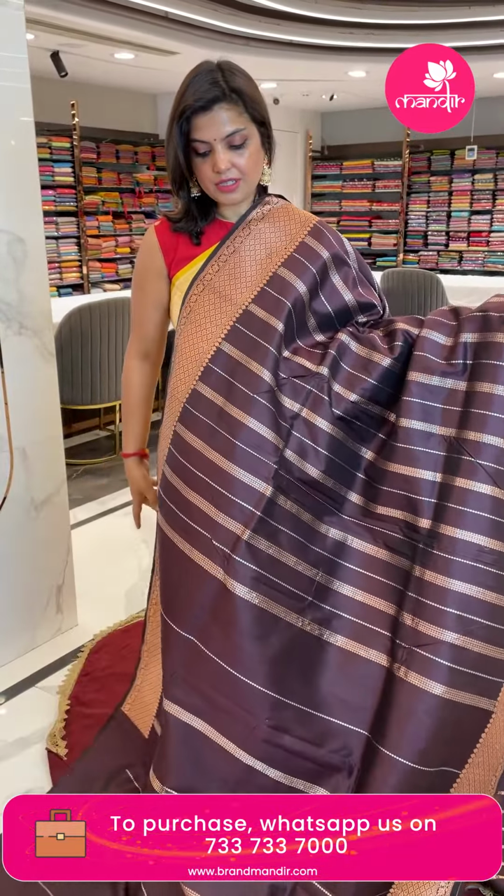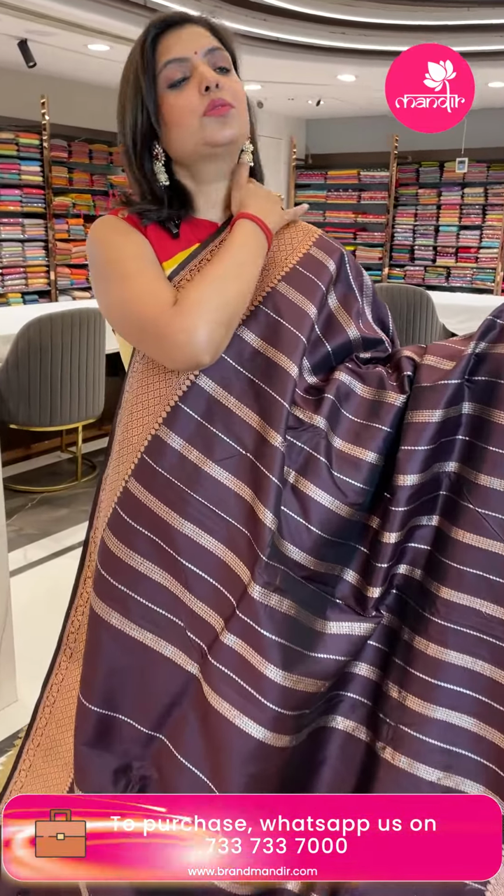Because on the pattern, very simple, it's a brown pattu with Banaras border. So, we have this front pattern, stripe pattern.